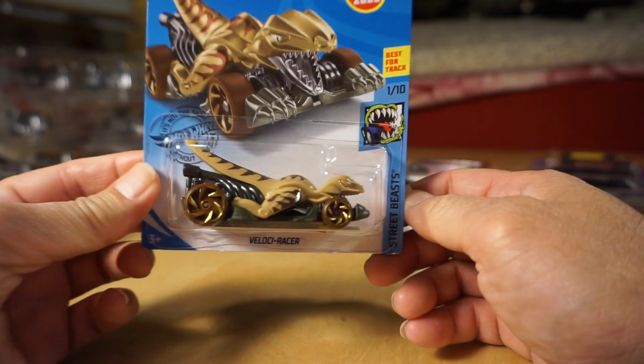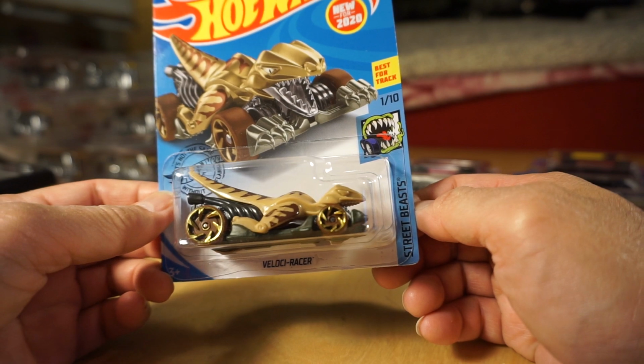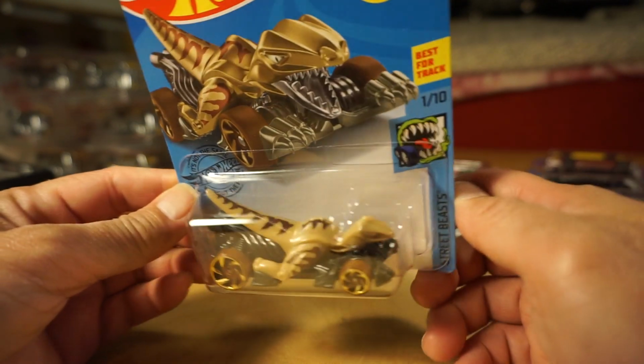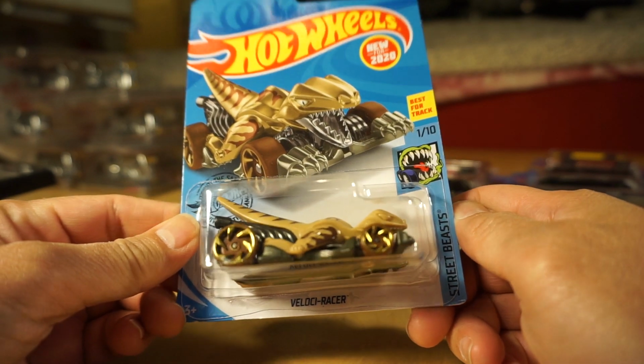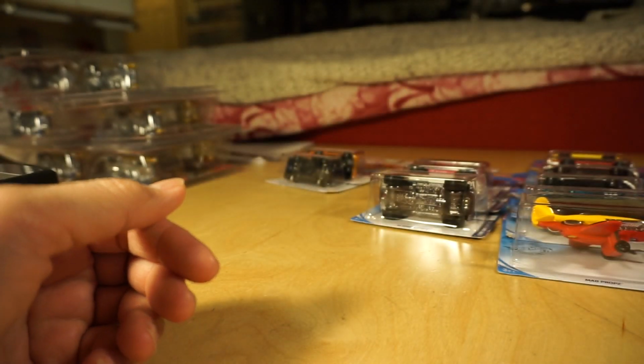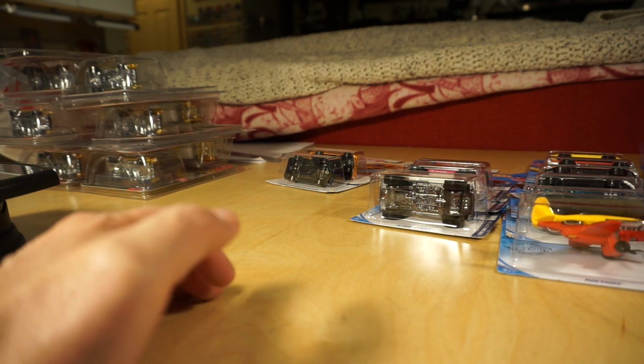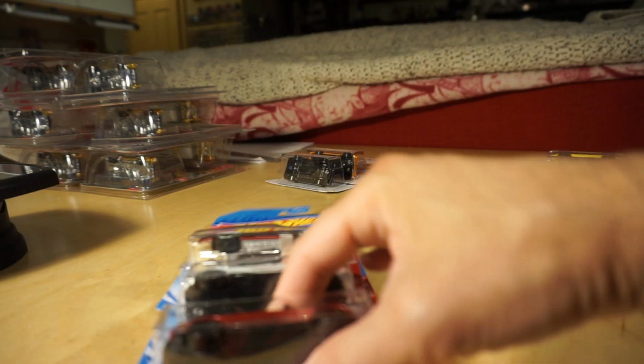So I don't collect fantasy cars, but I did pick this one up for my son for his birthday. It's coming up, and he'll like this one. It's the Velociracer. It's kind of cool. He loves his dinosaurs. So let's talk about red cards first. We'll talk about these red cards.